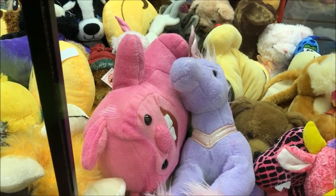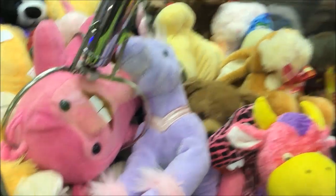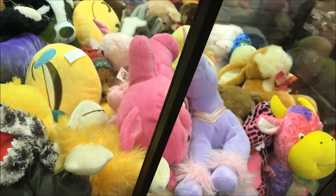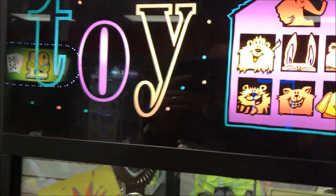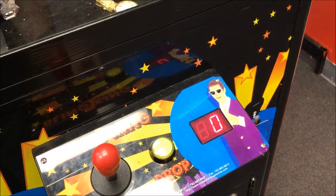I just need a good spin on this. Going for it. Going for it. Get down. Oh, it caught its ear. Oh, if I didn't catch its ear, I would have probably had a good chance at it. Oh, well, guys, that was 3 quick plays at Toy House. All right, guys, moving next to Toy House to Bling King. We're going to put a dollar in here and see what we can win, if anything.